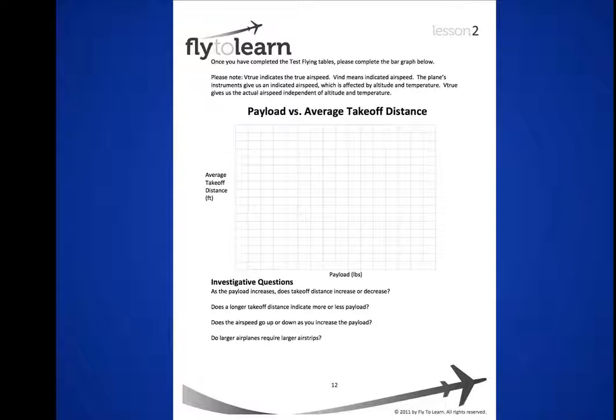And we get kids that can explain why it is dangerous to be low and slow on an aircraft, which is pretty exciting. Okay?